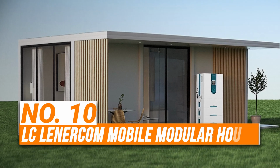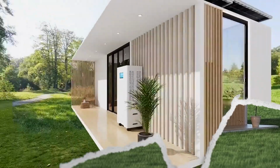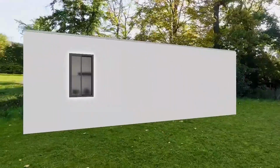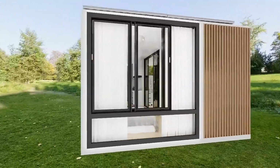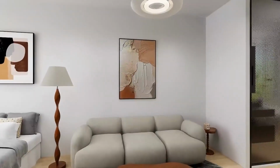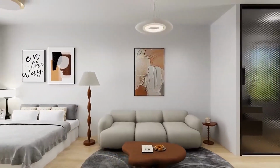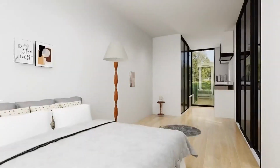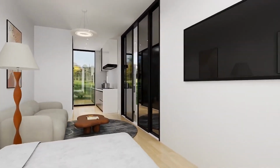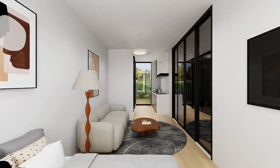Number 10 is the LC Lenercom Mobile Modular House. Inside, you'll find a cozy living area, a compact kitchen, a neat bathroom, and a comfortable sleeping nook. Even though it's only 20 feet, every inch is smartly designed to make your life easy and fun. Since it's built off-site and comes pre-assembled, you don't have to worry about complicated installations. Just put it on a trailer or a foundation and you're good to go.